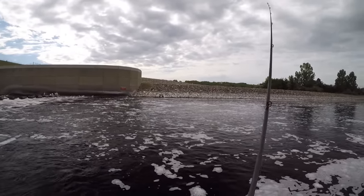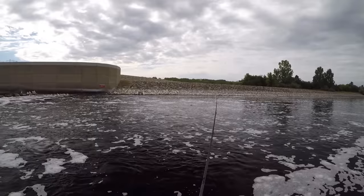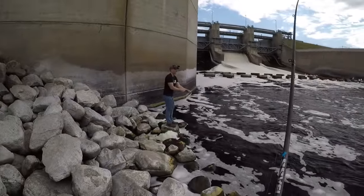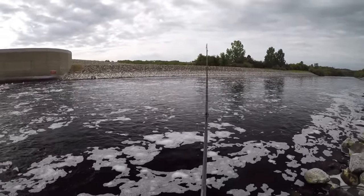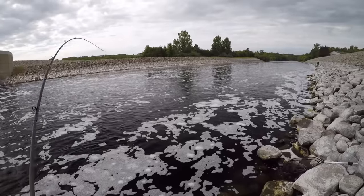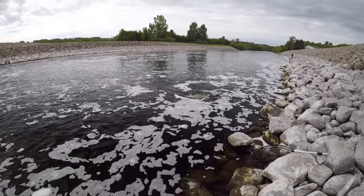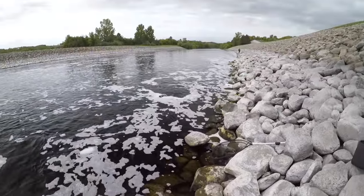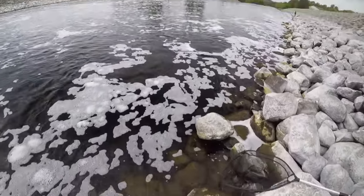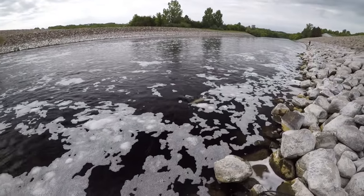That bird was swiping for my lure over there. Oh, there we go. Think it was a muskie. Yeah. You gonna net him? Yeah. All right.